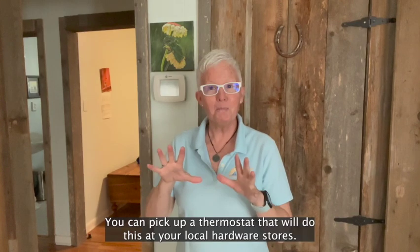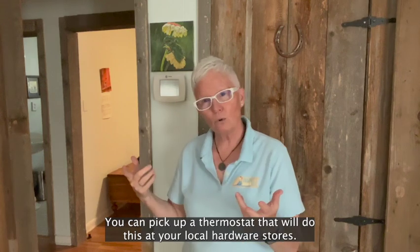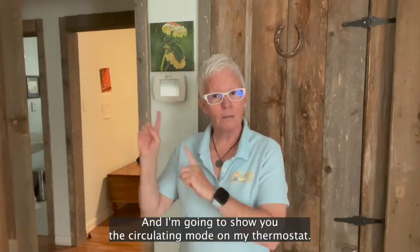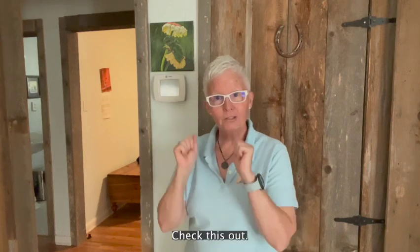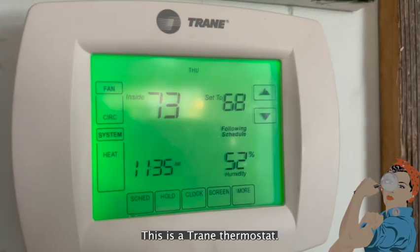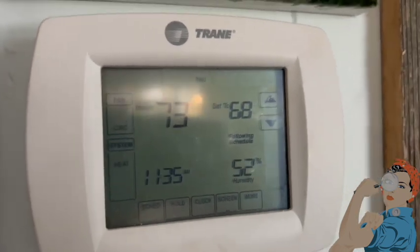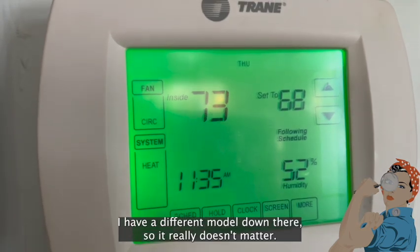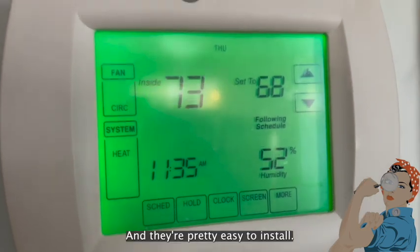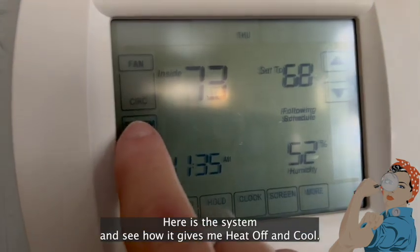Cool, huh? You can pick up a thermostat that will do this at your local hardware stores. They usually run about $100, and I'm going to show you the circulating mode on my thermostat. Check this out. This is a Trane thermostat. I had it put in with my Trane units several years ago. Down in my place in the country, I have a different model down there, so it really doesn't matter. And they're pretty easy to install. But check this out. Here is the system.